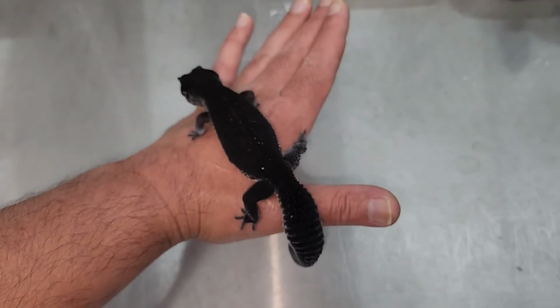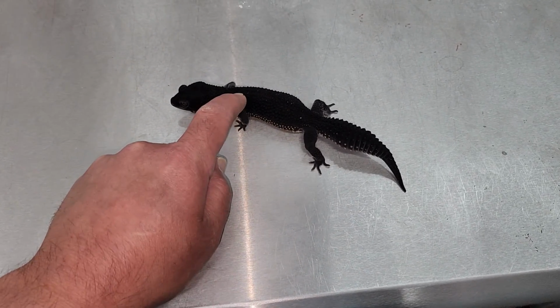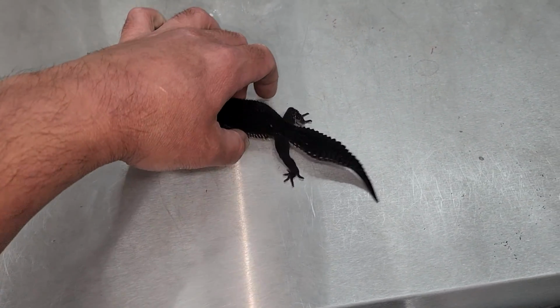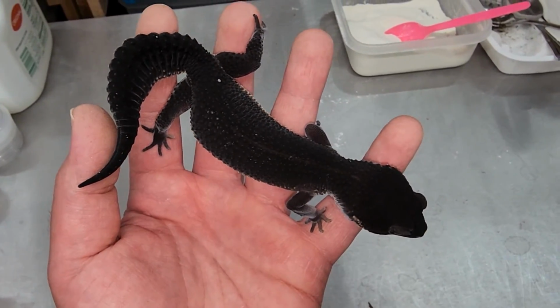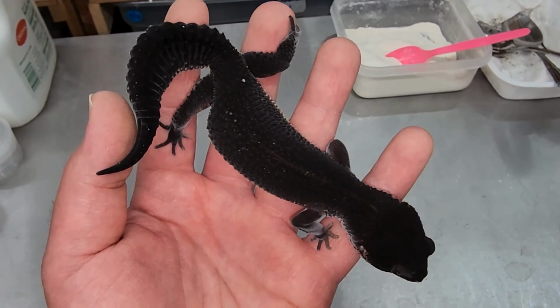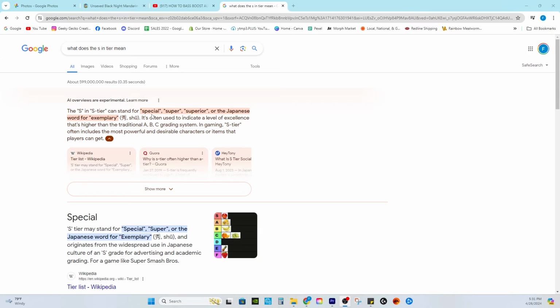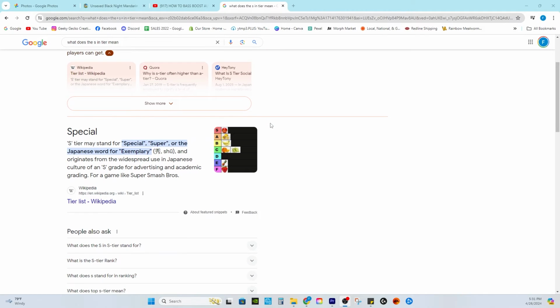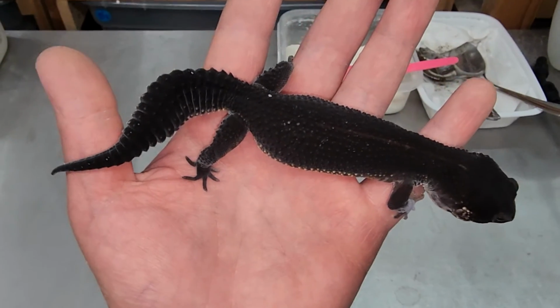So this would be an S tier gecko. I would say there's exceptionally rare geckos that may not even have that stripe, which potentially could be in a whole other league of their own. Maybe we would call that U tier, ultra tier. So if S is special or super tier, according to Google, because I had to look that up. I was like, what does S even stand for? Somebody told me a long time ago, superior, which is really cool.